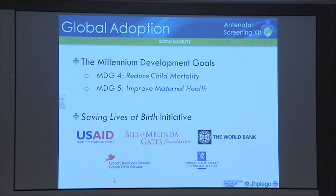In addition, USAID, the Bill and Melinda Gates Foundation, and several other prominent organizations came together just 2 months ago to create the Saving Lives at Birth initiative. Now, this is a special program specifically designed to fund technologies that have the potential to reduce maternal mortality in developing countries.